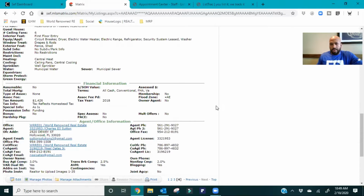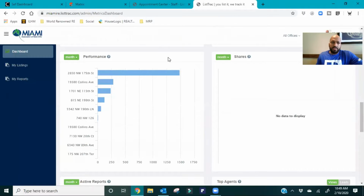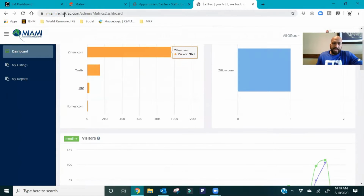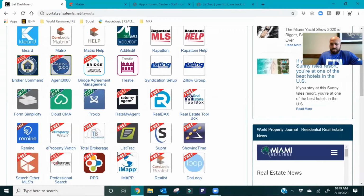Now, at this point, oftentimes the sellers can say, all right, I'm frustrated, you guys aren't doing your job. So here's what we do immediately. The first thing that we do is we use our ListTrack, and this is a resource from the Miami Realtors. You'll see ListTrack right here. I'm sure that you have some type of tracking software for all of your listings. So we use ListTrack.